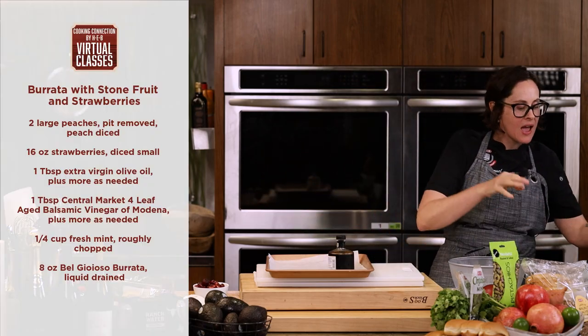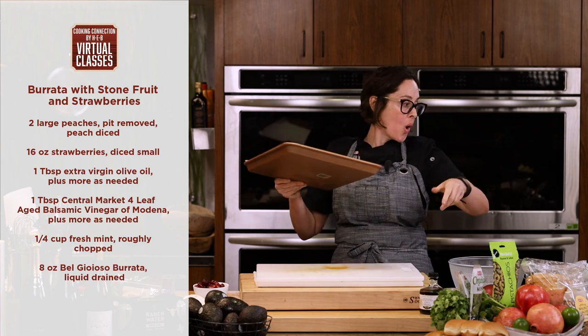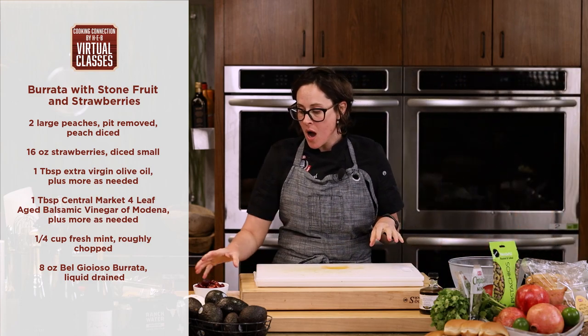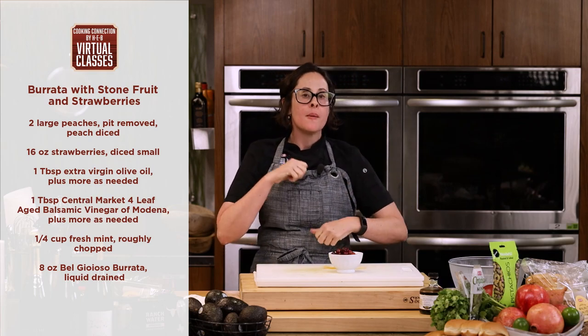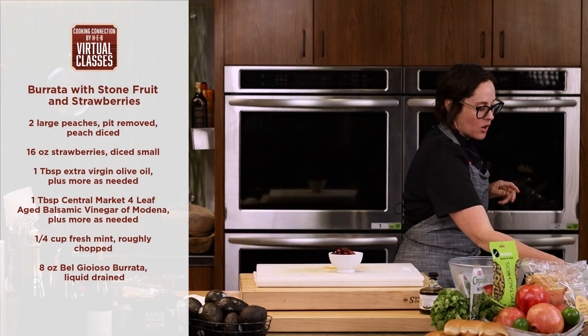All right, so we are getting ready for our burrata with stone fruit, and I'm just getting all of our ingredients together over here. There's a lot of stuff on that tray. Right here, cherries. Like I said, we couldn't find any peaches, but cherries are stone fruit, and cherries are in season.